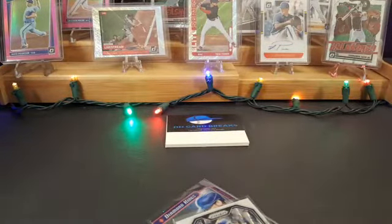Jump into our bonus pack here. Once we do the bonus pack, we'll do our second raffle, and then we'll get into the quick pitch box. Bonus pack 8, Carolina Blue Prizms coming your way.